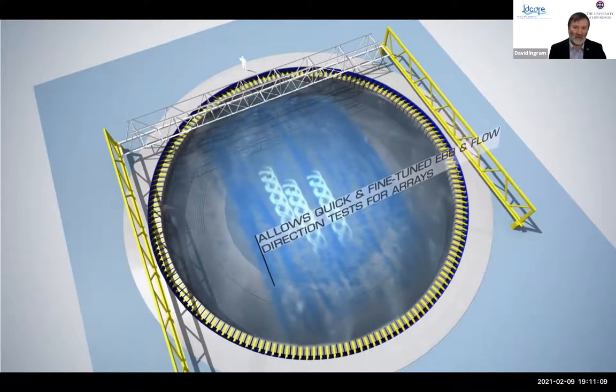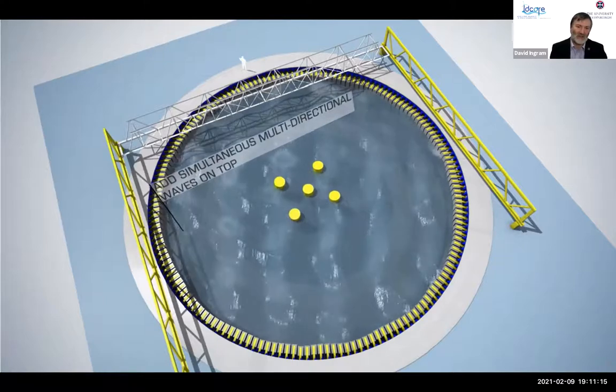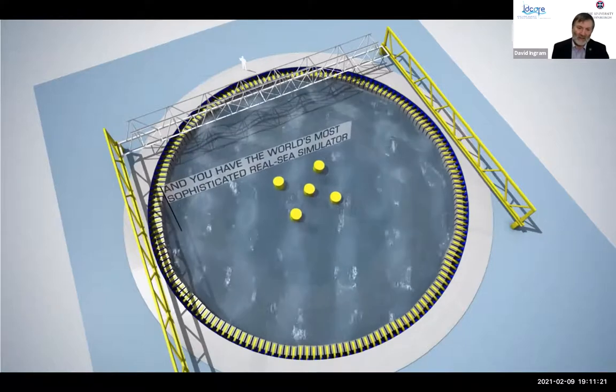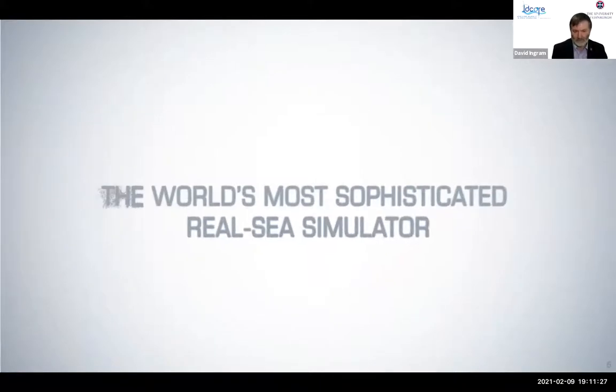So we can only rotate the flow quite slowly, but we can then combine that tidal current with waves to provide an incredibly realistic simulation of the ocean. And indeed, the FloWave facility is absolutely unique in the world, and there is nothing else like it anywhere.